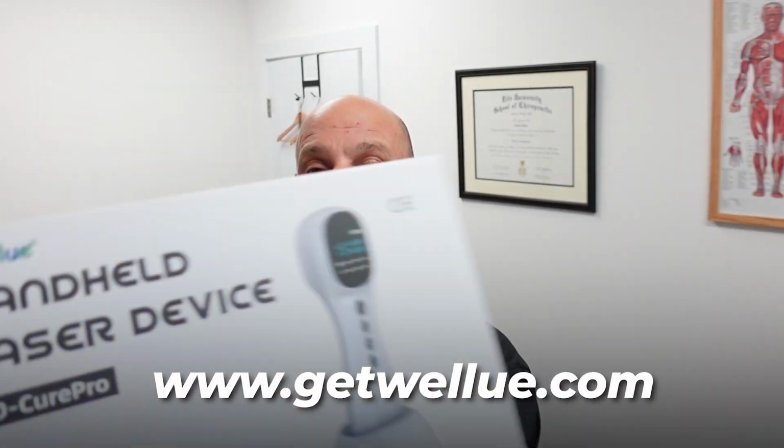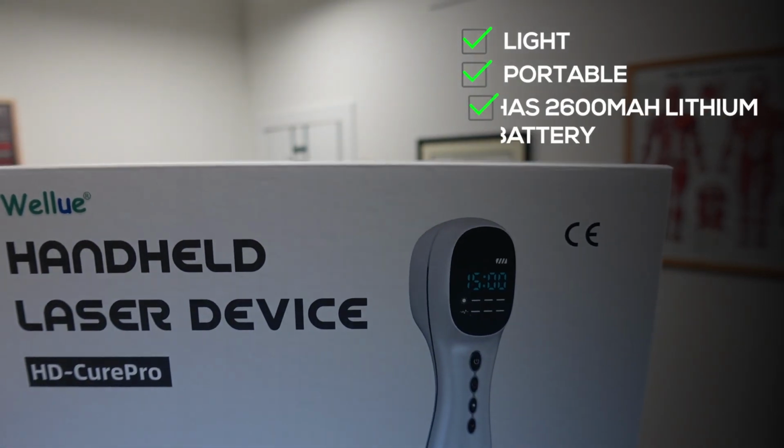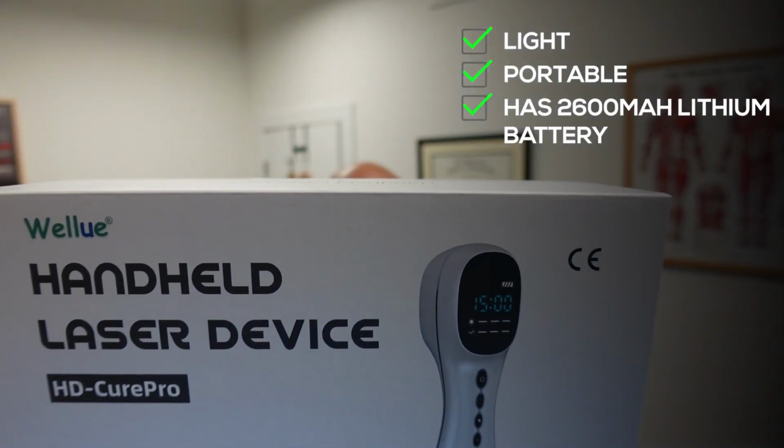But that being said, great laser for arthritis, inflammation, tendinitis, skin issues, and even neurological pain. So sciatica, things like that, carpal tunnel syndrome. This can be effective and it's affordable. I hope that helps, and I hope you guys go and check out the Wellue handheld laser device. It's light, it's portable, it's a 2600 mAh lithium battery, and it also has TENS and EMS, which is unique.